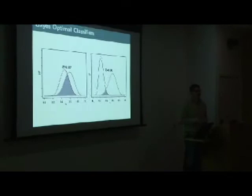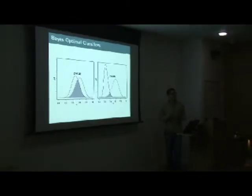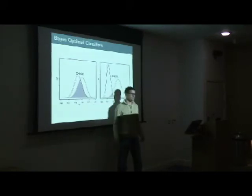Now, if you know that one fish is heavier than the other, then how difficult this problem is will depend on how similar the weights of those fish are naturally, right? So on the left, there is something that has a high confusion. There's a very high overlap. And ultimately, the expected error that you're going to pay is this gray area that's under both curves.